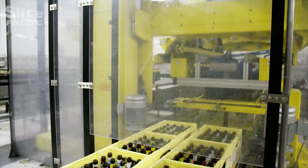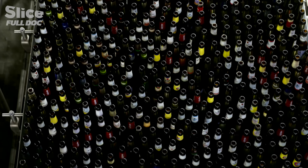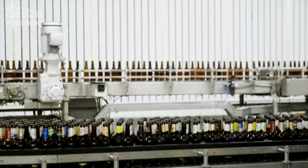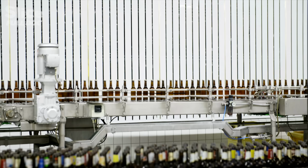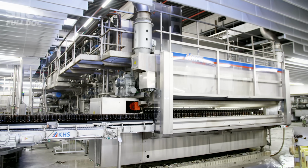The bottles are moved on, out of the crate, up onto the conveyor belt. The first station on their route to the filler unit is the rinsing machine. Here the bottles are thoroughly cleaned and the old labels are removed.